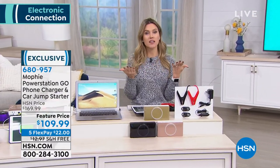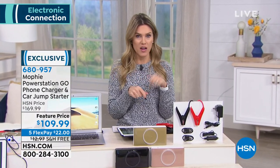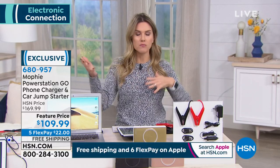Now, that's an electronic that needs power. How do you get power? A lot of us have little portable banks, a little one here and a little one there, and they do one full charge on maybe your cell phone or your tablet, and then you've got to recharge that, and you don't know where, you've got all these. We're gonna go to the very best of the best. It's the name brand Mophie. I know you've heard of it.